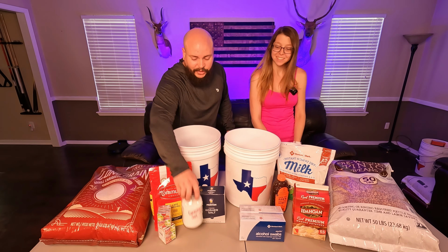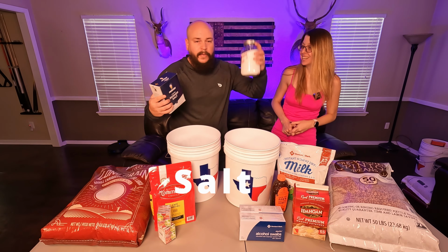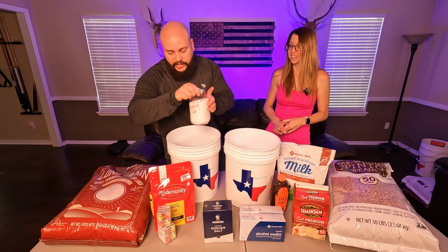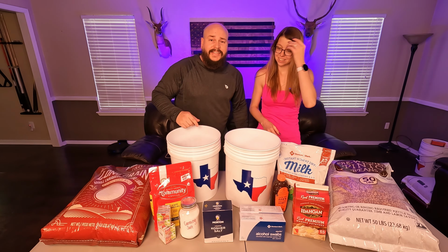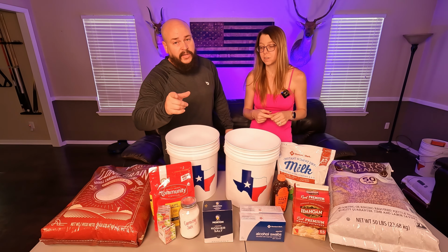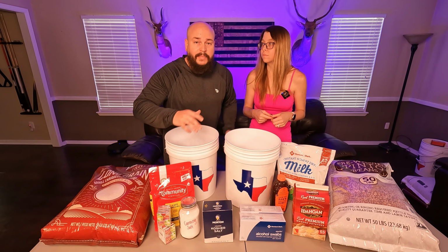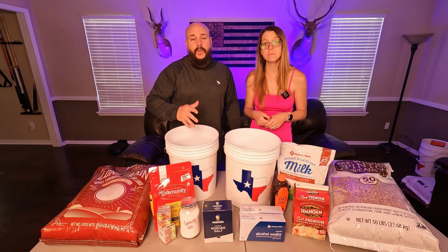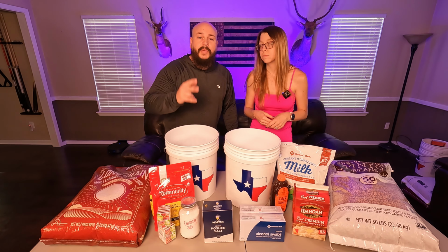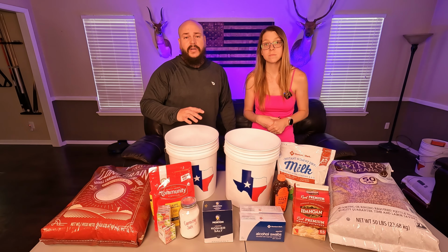Next up, guys, salt. Glad I didn't drop that. Salt, we've got kosher salt here, canning salt here. That's just for example, guys. Salt also lasts indefinitely. It can store indefinitely in a 5-gallon bucket or pretty much wherever you keep it, as long as you keep moisture away from it. And sea salt is going to be your best bet because it's all natural and it's just a great, great salt. But kosher salt, pickling salt, any kind of canning salt also works great for long-term food storage.